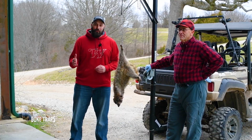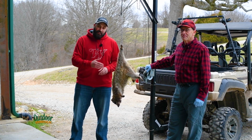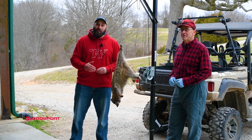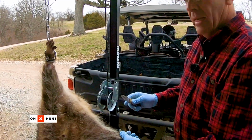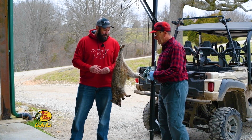Well, we're here this afternoon with our friend Bill. He's going to walk us through the steps of taking the cape off a raccoon. This is one of the coons that we trapped earlier this year during the trapping season. He's going to show us how to take the fur off, and there's a treat underneath. So, Bill, you want to start walking us through the steps here?